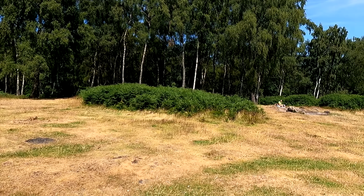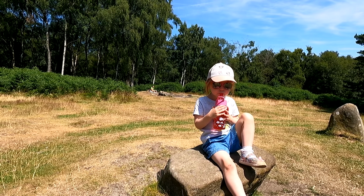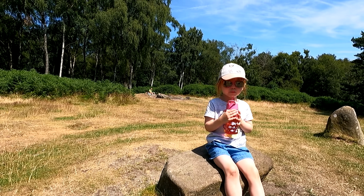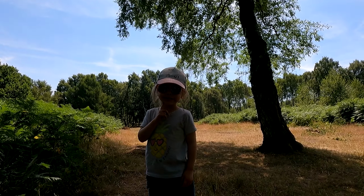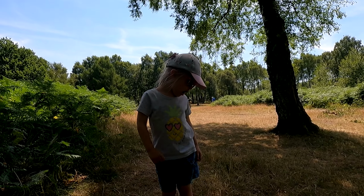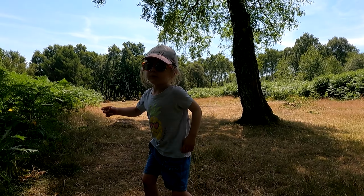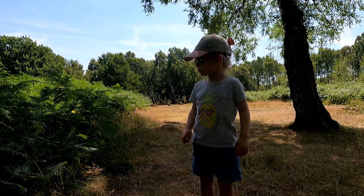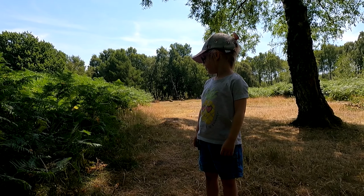They also make just the right sort of spot for someone with little legs to stop and have a bit of a rest and a drink. You wave, Isla. What are you looking for, Isla? Fairies. Can you see any fairies? No. Where do you think they might be? Hiding. And where could they be hiding? I don't know. Have a look for them. Innocence is wonderful, isn't it?